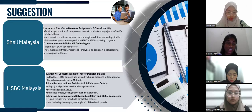So I'm moving to HSBC Malaysia, where firstly I suggest empowering local HR teams for faster decision making. It means allowing local HR to approve non-executive hiring decisions independently. So it also helps to speed up recruitment and enhances competitiveness in Malaysia.